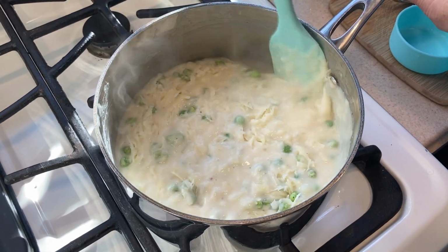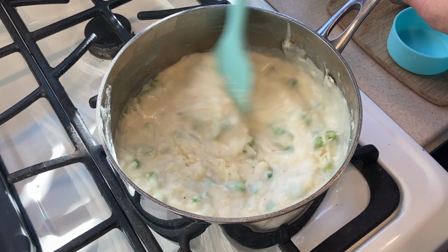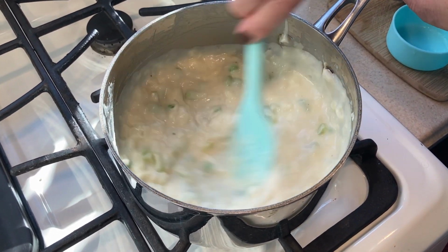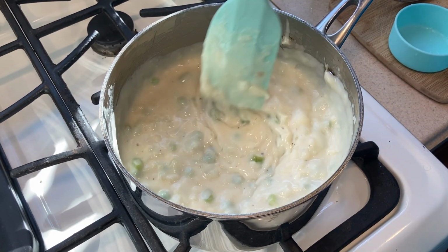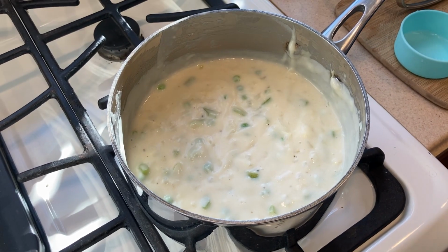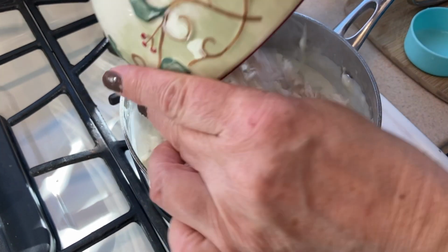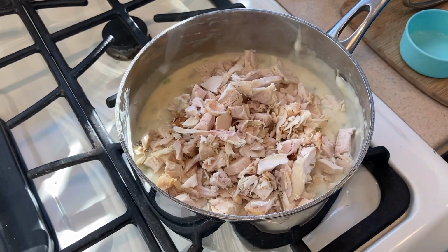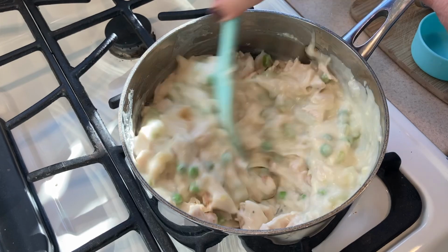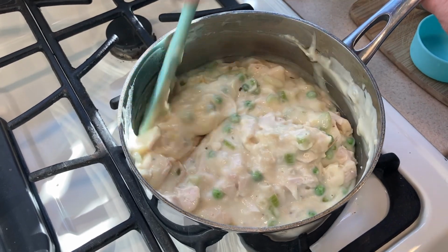And go easy on the salt, because you have to remember Parmesan cheese has a lot of salt. It is a very salty cheese. So always taste as you go. Do not add. You can always add more, but you can't take it out. And to this, I am going to add 2 cups of that beautiful cubed turkey breast. And we're just going to gently incorporate this.